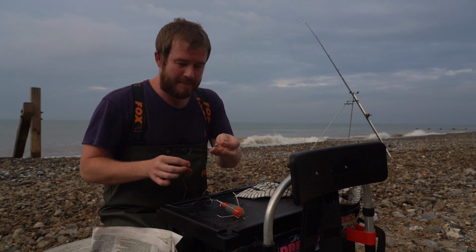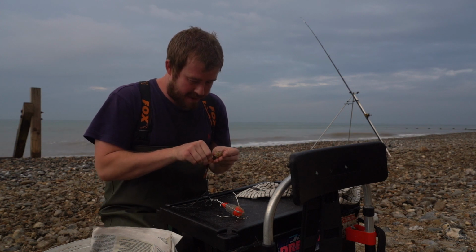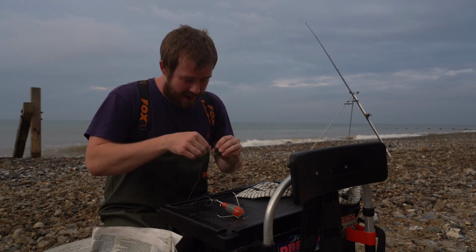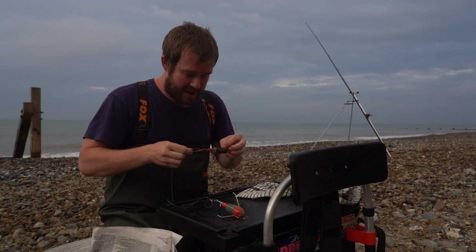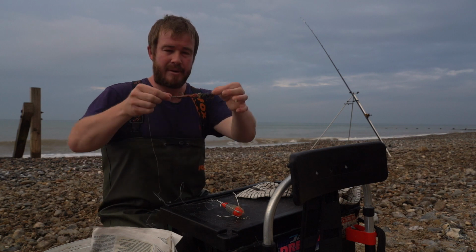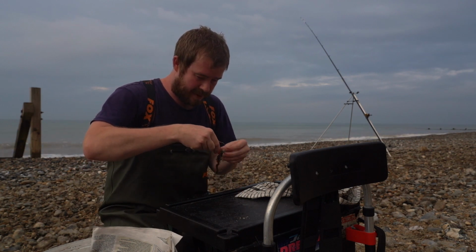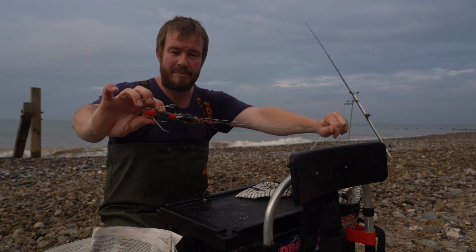So I made a little sausage on my bait needle, like you've seen me do before, but it's just quite a nice easy way of dealing with the crab really. Then just thread it on like a worm, get that little tail off, and there we go. It's quite a nice little neat compact bait all clipped down like that.